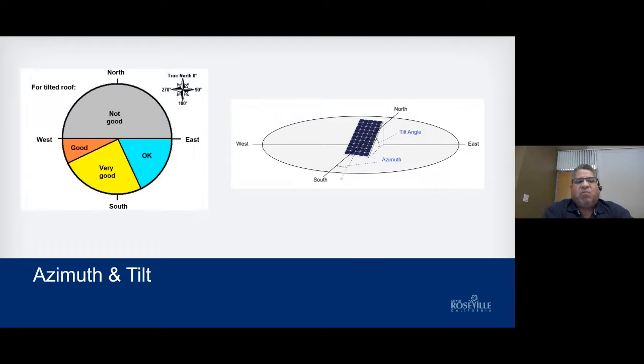So as I was saying before, the ideal orientation are west, east, and south. You can see from the diagram, the very good is southwest because it gets the late afternoon sun, and the typical tilt of a panel on your roof is about 20%. And that's an angle that keeps it at a proper angle to the sun so you can get the most light possible throughout the day.